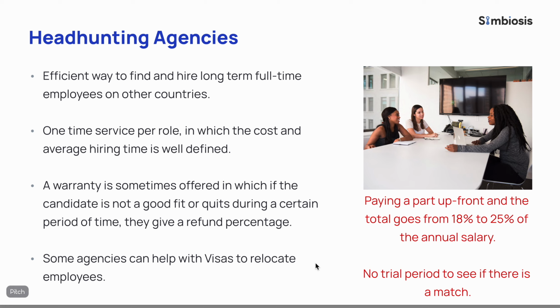For example, imagine that you hire someone and in 3 months is performing okay, but it's not the best candidate, right? So if there's not a significant reason to say, I don't want to work with this person because he's not showing up to the meetings or whatever, these agencies will apply. They won't give you back your money, right? So a refund. So it's something to consider, and it's important to have in mind.